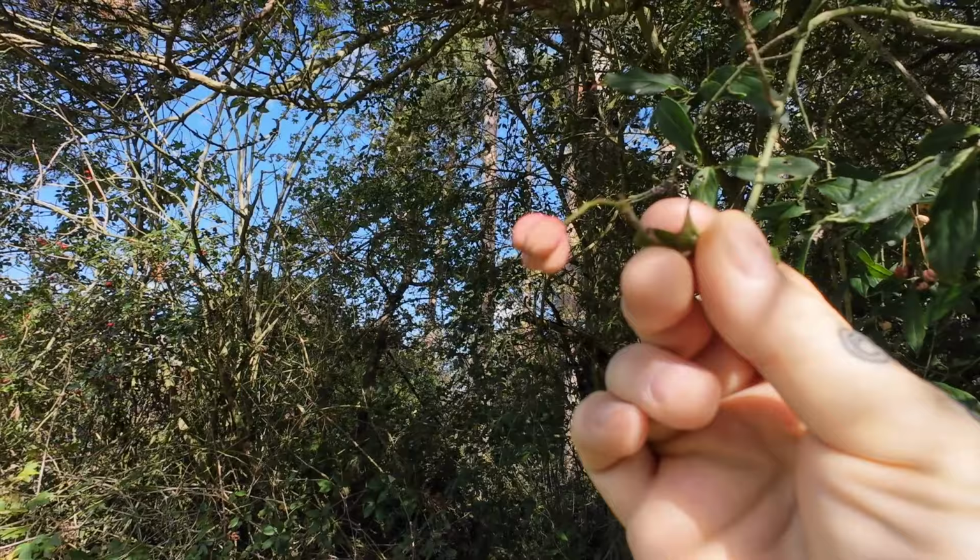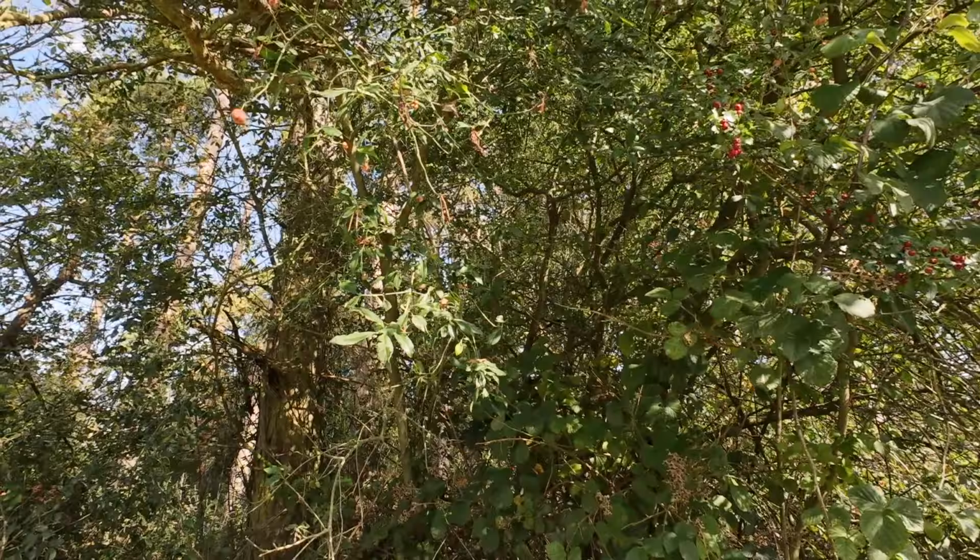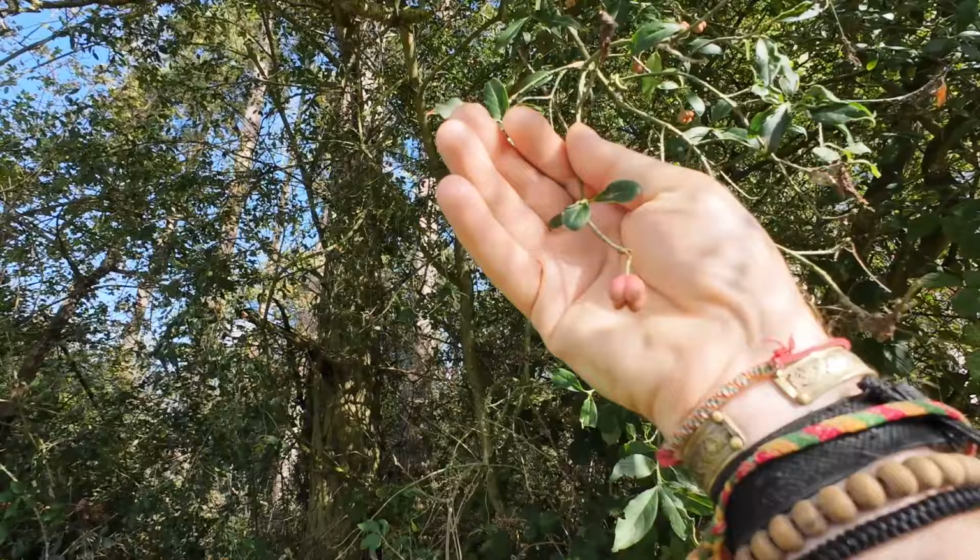And this one's huge. So that'll be very old. It's very slow growing, very white, light wood. They used to use it for cotton reels back in the day, you know, the old white cotton reels. And that's a beautiful tree, really big one. And it's a spindle tree, there's the leaves.